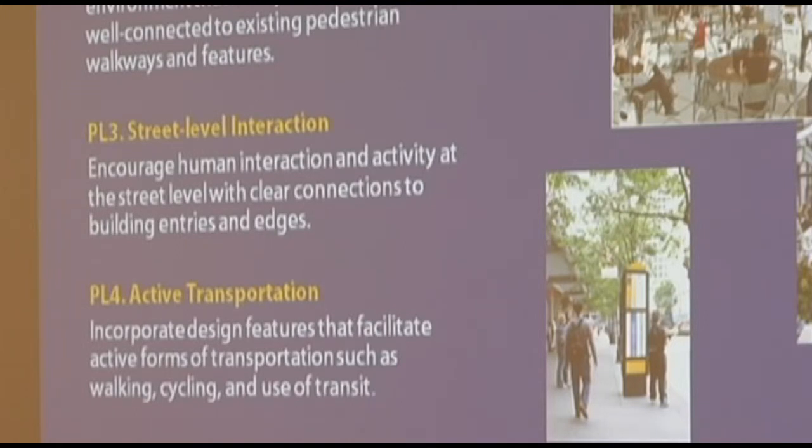Then the fourth one is a little bit of a new wrinkle that wasn't in the original guidelines, but one that we popped in to encourage projects to think more and more about what we call active transportation. You're either on foot, you're cycling, you're using transit, in which case part of the time you're in a vehicle, but it's obviously a collective vehicle, and then the rest of the time you're a pedestrian.